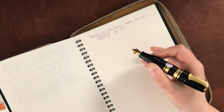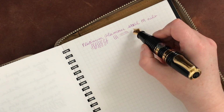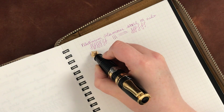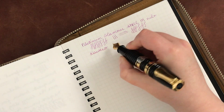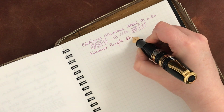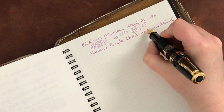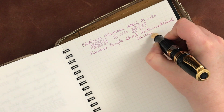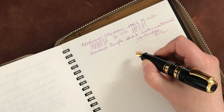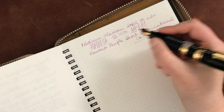Here, let me zoom in a little bit so you can see that a little better. And it really writes quite nicely. And this ink is a Kaweco Purple Short International Cartridge. And I'm actually super surprised at how nice it writes, and I actually think that I could use this as an everyday writer. It's pretty comfortable to write with.